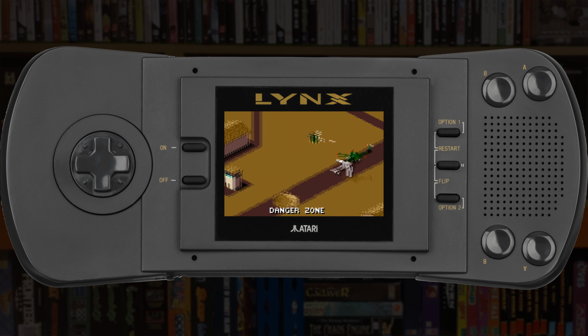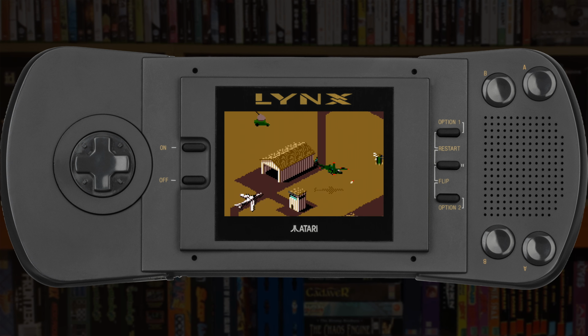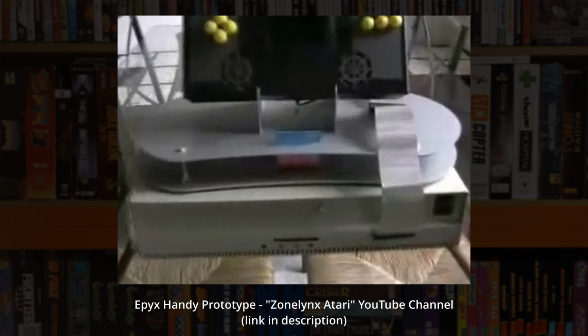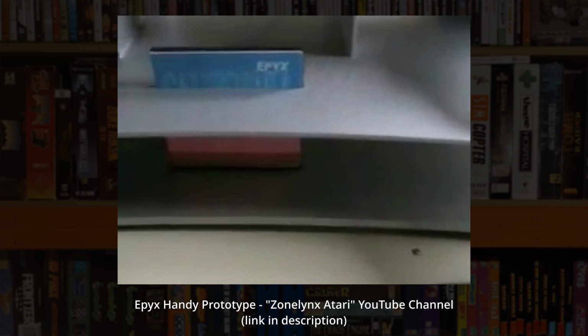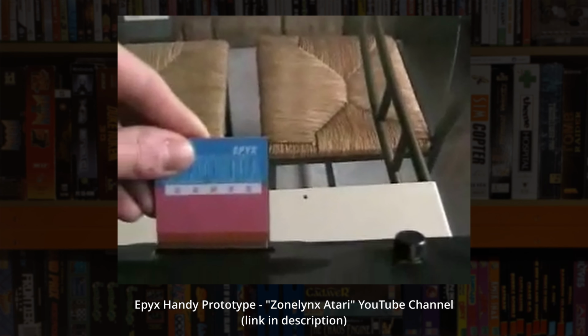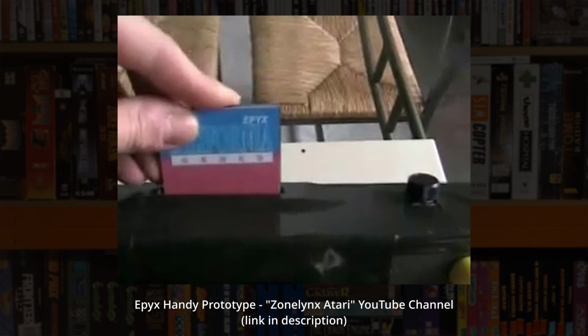The Lynx started life in 1986 and was developed by 2 former Amiga designers working at gaming giant Epyx. Originally known as the Handy, they shopped their 6502-based console around to the likes of Nintendo and Sega before finally being picked up by Atari, who would handle the hardware side of things, leaving them free to focus on games.